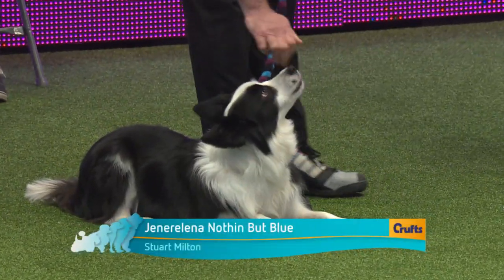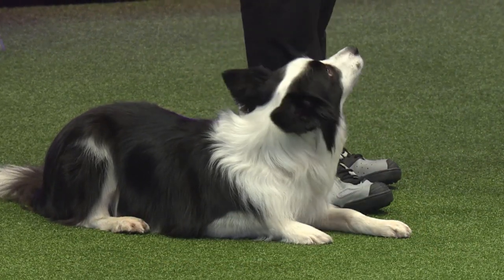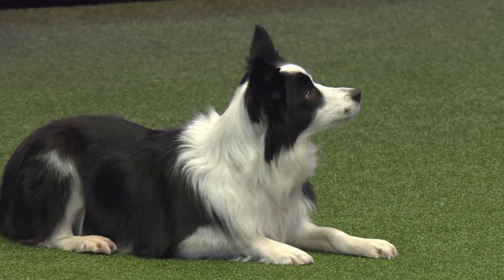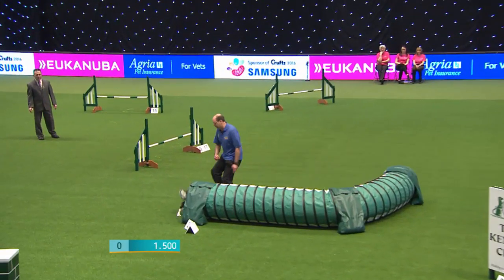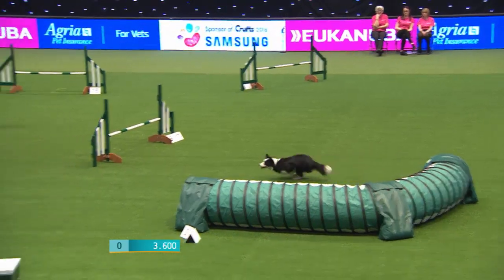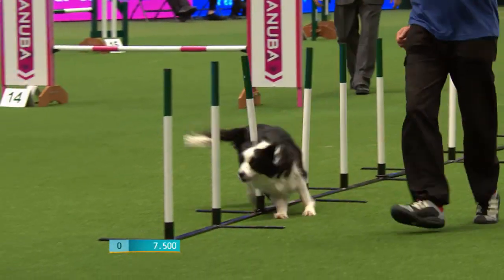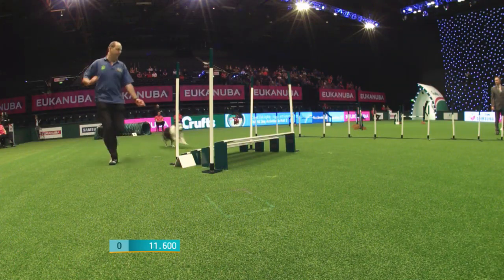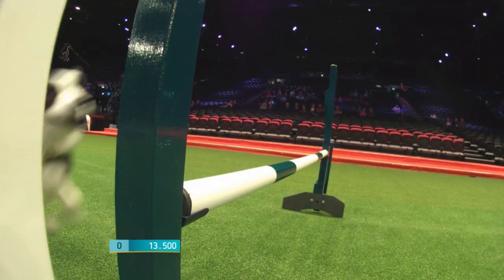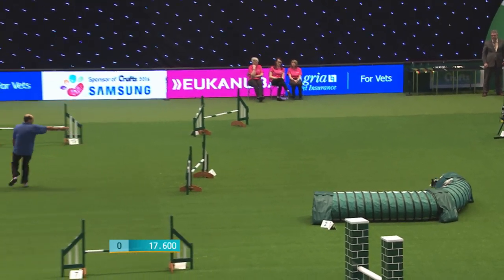Stuart Milton with Tygan, a 9-year-old border collie from Hales Owen. Snapped a cruciate in December 2013, Tygan, but back here competing after 15 months rehabilitation and looking to go well here. Through the weaves beautifully. Experienced dog. Says that the fact that this dog is running, Stuart says it's a bonus after the injury that she had.